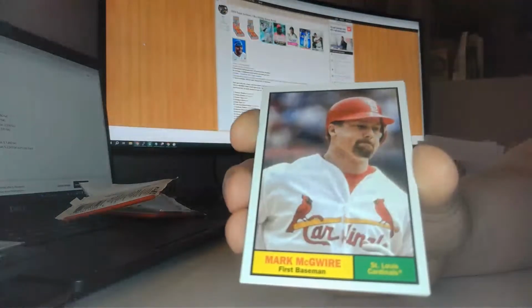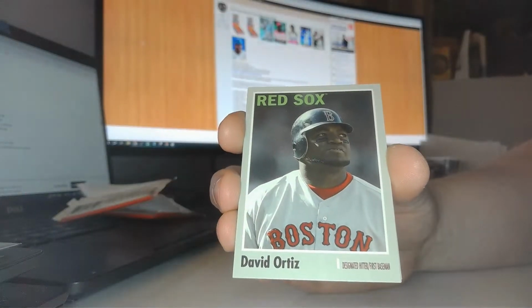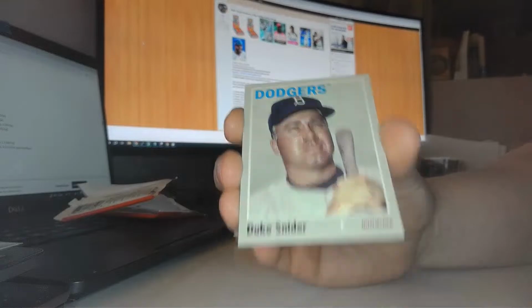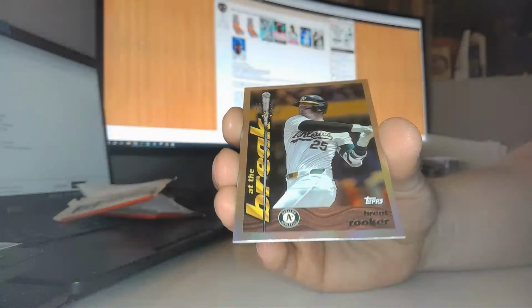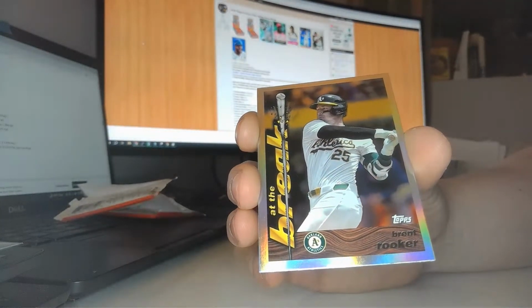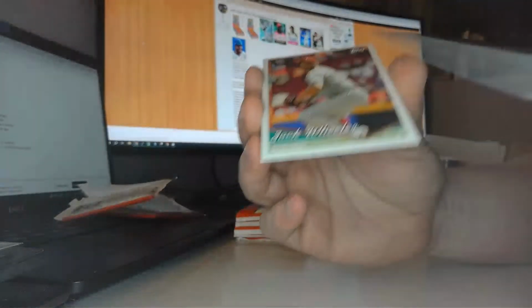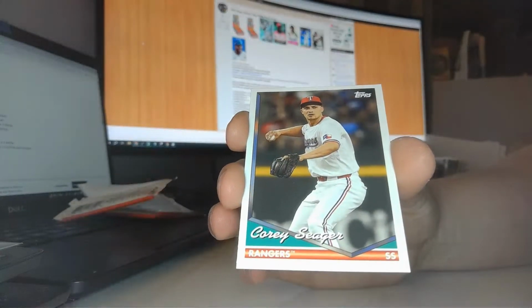Next up, we have a Big Mac for the Cardinals. Frank Thomas for the White Sox. Big Papi David Ortiz for the Red Sox. Duke Snider for the Dodgers. That'll go to the LA Dodgers spot. We have a Mike Schmidt for the Phillies. We have a New Breed, or excuse me, not a New Breed. This is an At the Break. This is like a 90s insert also. A Brent Rooker going to the Oakland A's, and the A's in this went to Noma. You got that one for you. Brent Rooker. Zack Wheeler for the Phillies. And a Corey Seager for the Rangers.